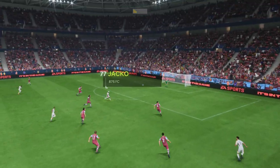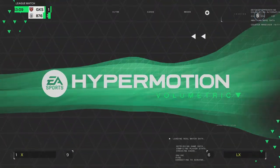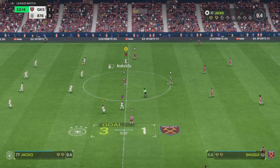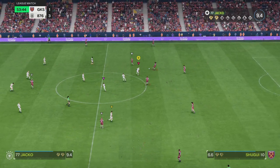Well, here it is again. And what a perfect cross into the box this is. Just inviting someone to attack it. And then what a strike. That's hit with such ferocity. Certainly no stopping that. That's a great goal.